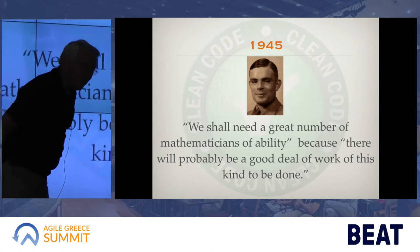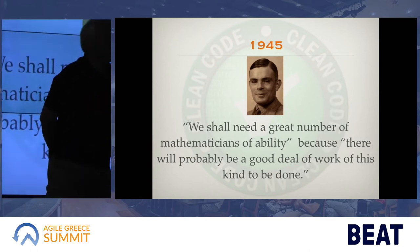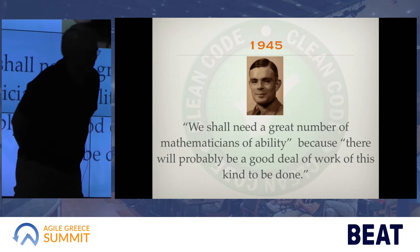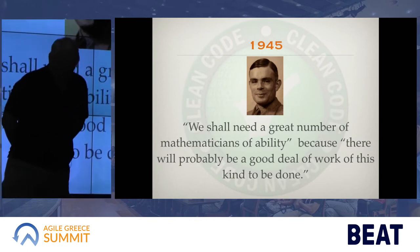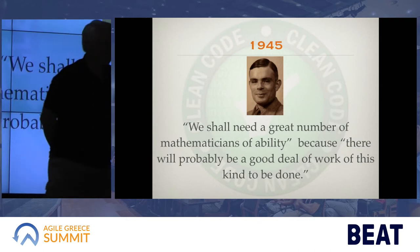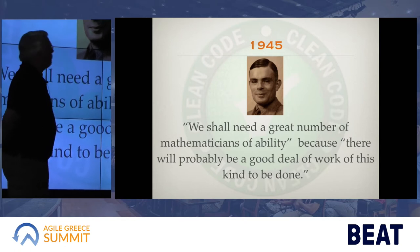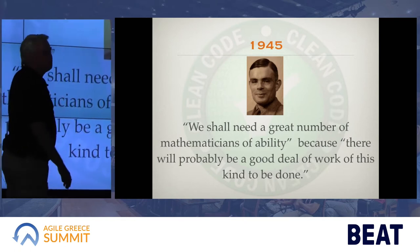How did he know? There certainly is now a great deal of this kind of work to be done. I don't think Alan Turing really knew what he was saying here. I don't think he understood just how right he was. But notice the first part here.